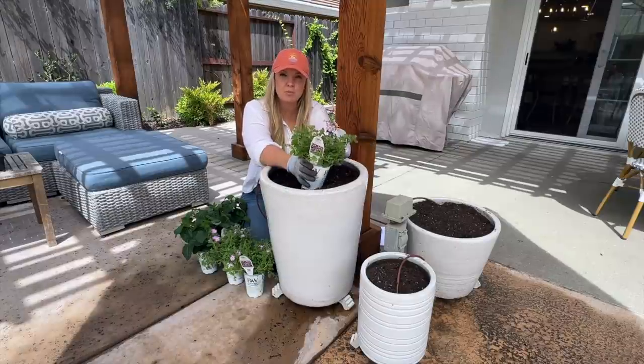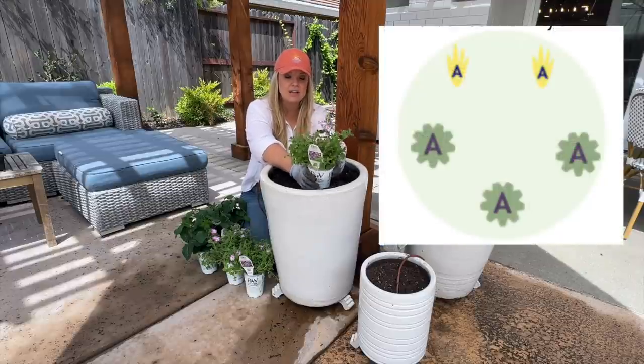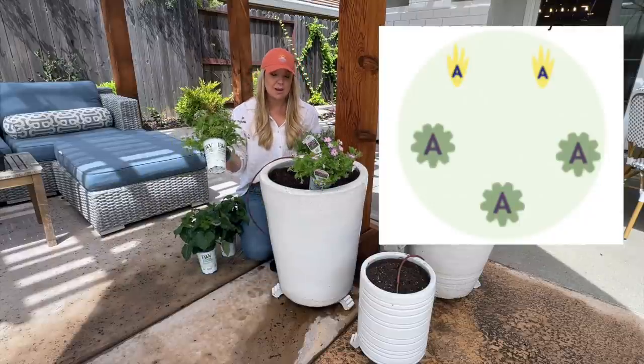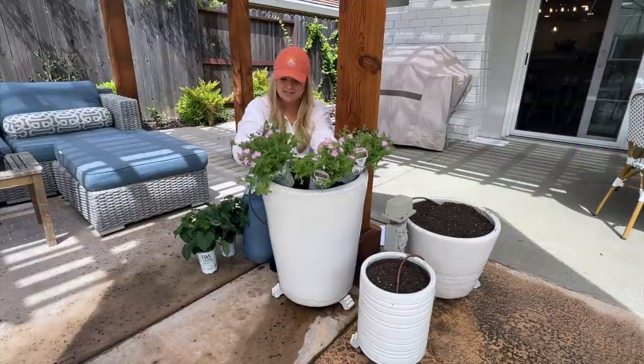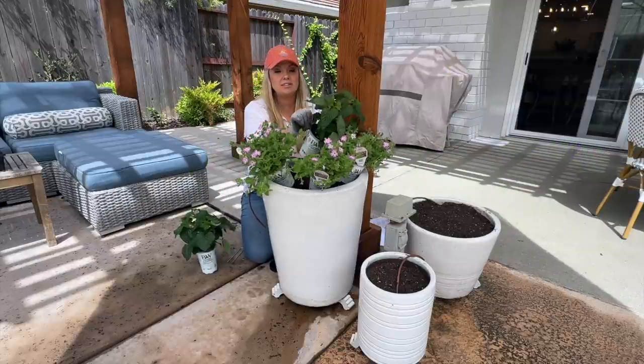So one thing that Proven Winners does have on their recipes is that they will actually show you where they think you should plant the plants in the pot. So for this one, I have 3 James Britannia in this size pot, so 3 Safari Skies. And then the other plant in this recipe is Unplugged Pink.